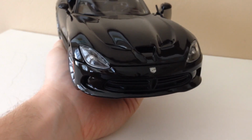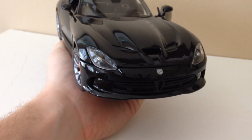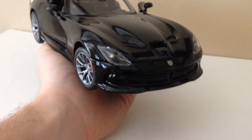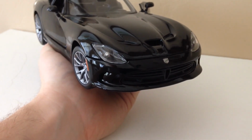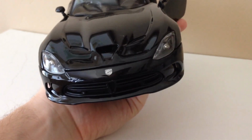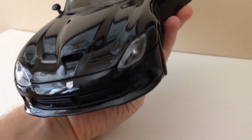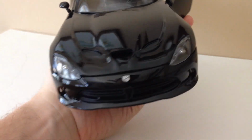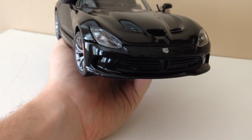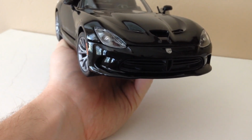If you guys were to look at the red model, and they might actually offer a white model right now, I think I seem to recall seeing that somewhere, you would see that gap as a more prominent problem. On the black one, not so much. It's kind of harder to see, so I think it's a good idea to choose the black one just because of that problem there.